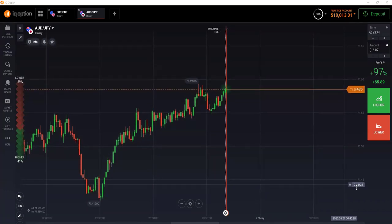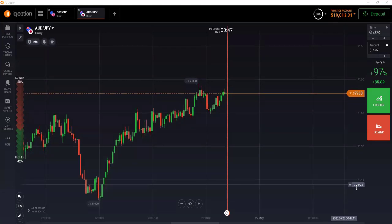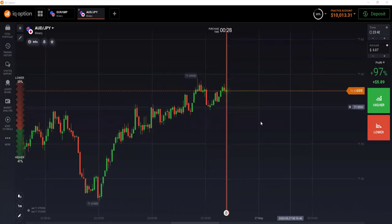It doesn't mean that after you see the sticker, you have to go quickly for the trade. No. Wait for the go signal. After you receive the ready for call or put option stickers, and after you receive the go signal, go immediately without any hesitation. So please wait for the go signals.